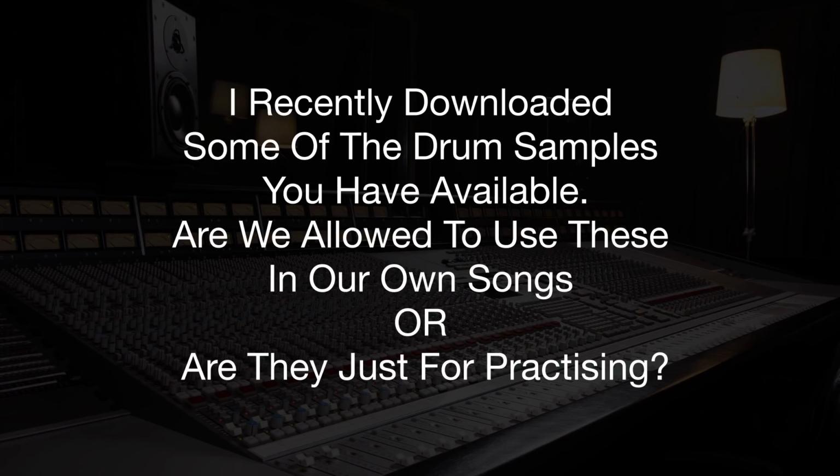Good thinking, Batman. I recently downloaded some of the drum samples you have available. Are we allowed to use these in our own songs or are they just for practicing? Heck no, they're yours to use. Those drum samples, as I'm sure you've heard me waffle on about, are in Augustana, they're in Aerosmith, Frey, James Blunt. I mean, every record I've ever done, at least somewhere in the album, I've used them on some songs, all songs, whatever. I use them all the time.